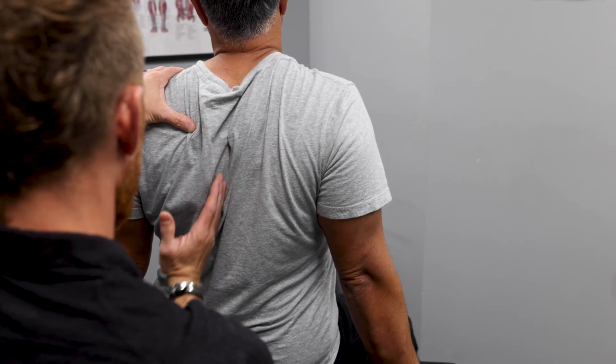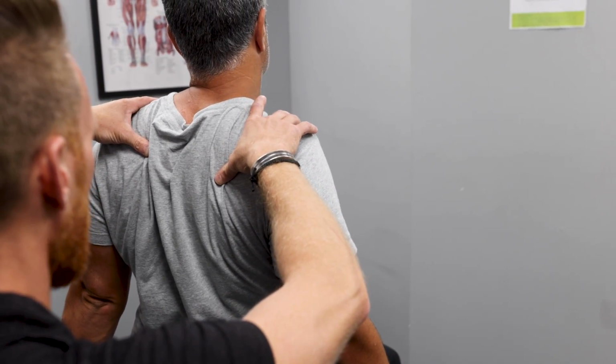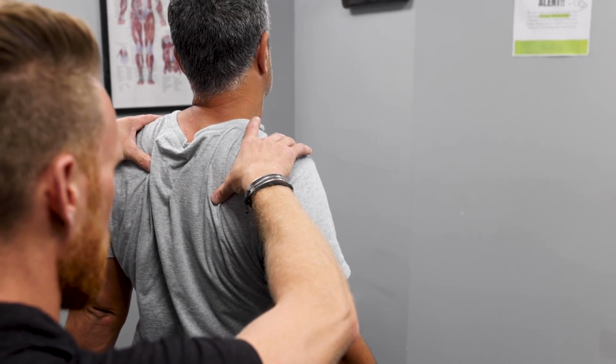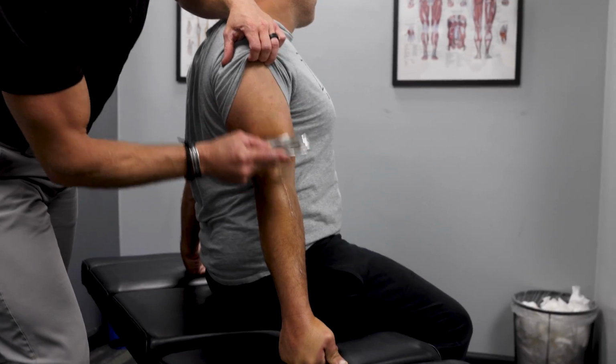Good, that's a good coil. Feel it down into here. And now right coil. See, we need a little more right coil here. A little more pressure down through the knuckles. You okay? Yeah. All right, rest.